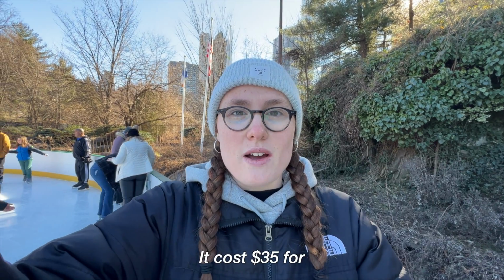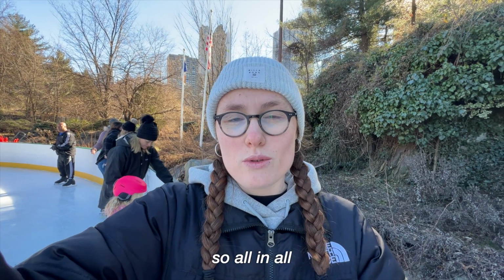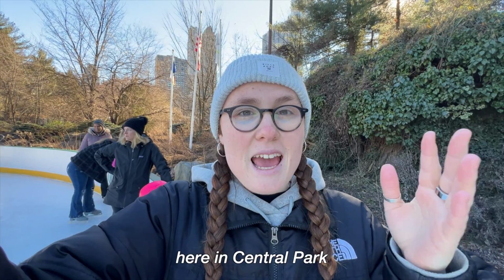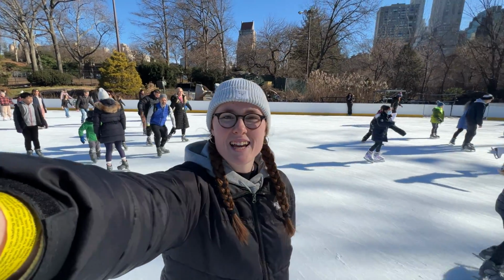It costs $35 for the actual ice skating, $10 to rent some ice skates, so all in all $45, which I think is a bargain for an hour's ice skating here in Central Park in New York City. The ice skating was so much fun, and an activity I definitely recommend doing if you visit New York City in the winter months.